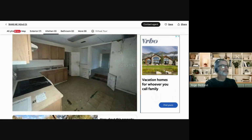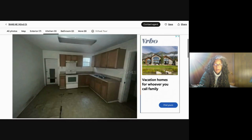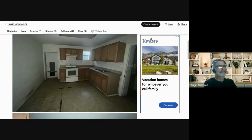And there you go. Yeah. So, any comments about the two kitchen pictures that we have here? Well, I'm noticing it looks like they have a custom designed doggy or child gate there in that opening.